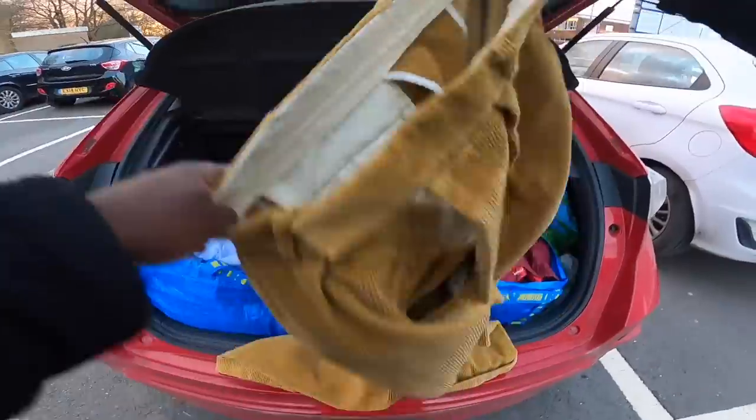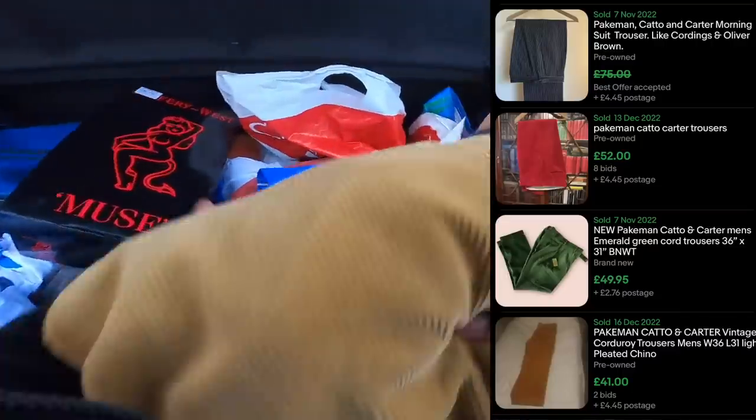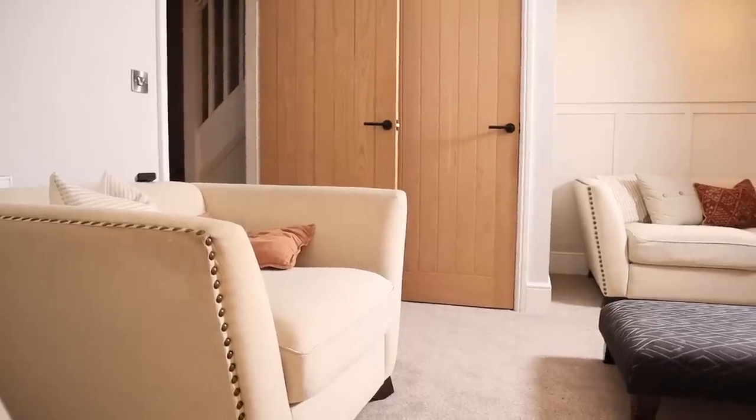So nice long leg. They are £15, but like I said, there was an auction that went and they sold for 55. I think it was like £60, stuff like that. So I'm tired. Battery's on like 10%. So let's just take a mooch home and do what we always do.